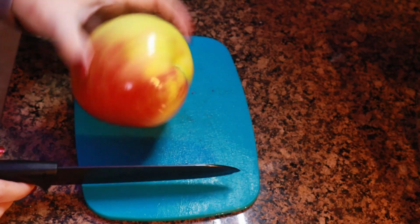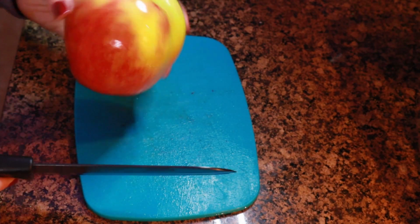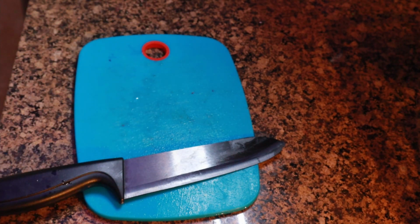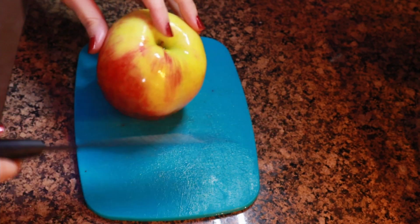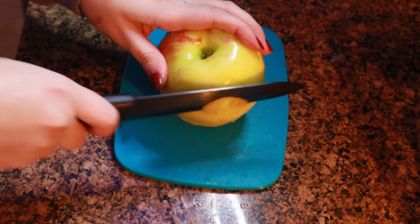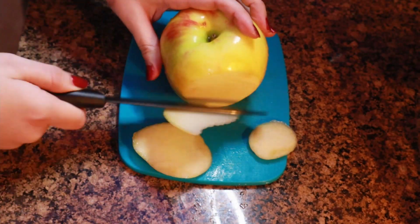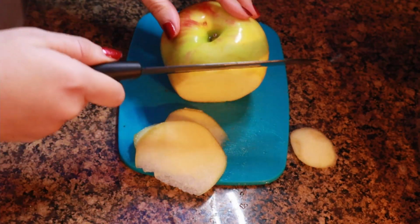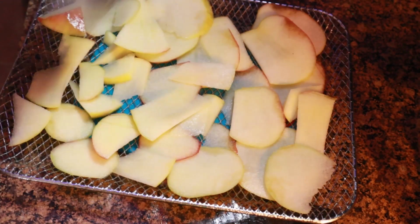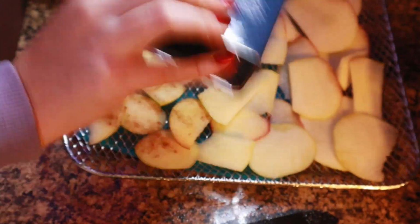Okay, so this is for the second dessert. I just have a medium apple. I think this is a Honeycrisp apple, which is my favorite. It's so yummy, super juicy, and the sweeter the better. So what you're gonna wanna do is cut super thin slices. The last thing you're gonna do is sprinkle some cinnamon on top.